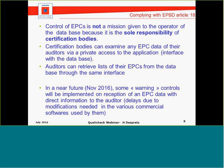The database is an opportunity to ease this control, because they can access any EPC of any of their auditors at any time. So whenever a difficulty appears, they can very quickly make a check, access all the data, and eventually have another EPC conducted to control. And of course, all auditors can also retrieve lists of the works they've done, because they have an obligation to provide this list each year to the certification bodies.